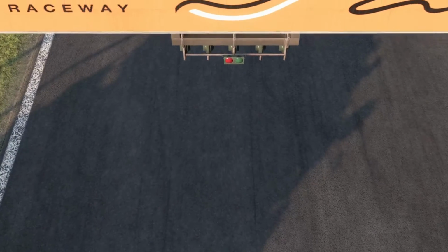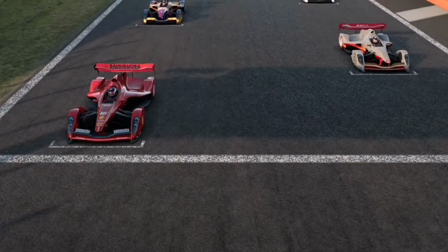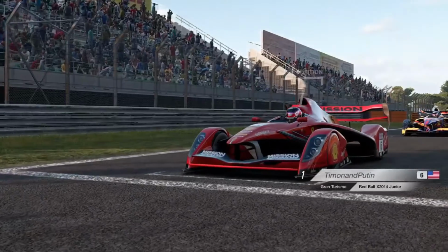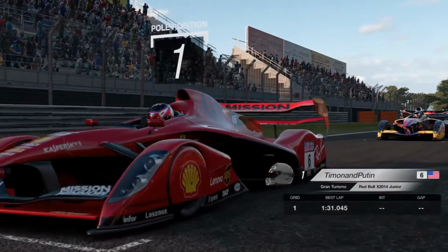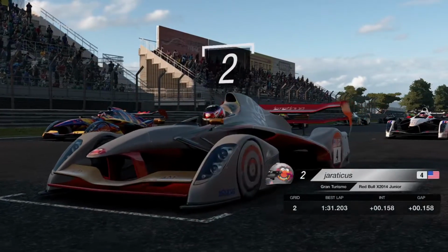Here we go, it's round 8 of the 2019-20 exhibition series of the Nations Cup on GT Sport. This is going to be very good to have all the drivers with their own liveries. Tommen and Putin takes the first place. Second place is Jara Sirius.